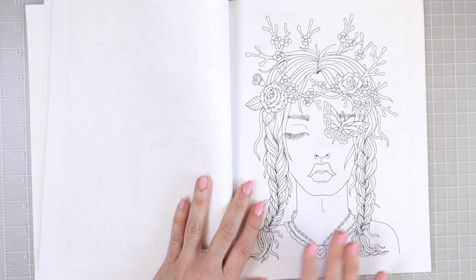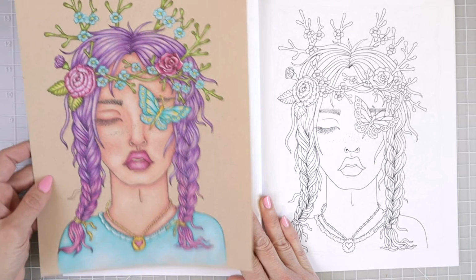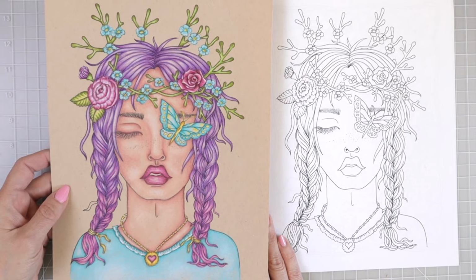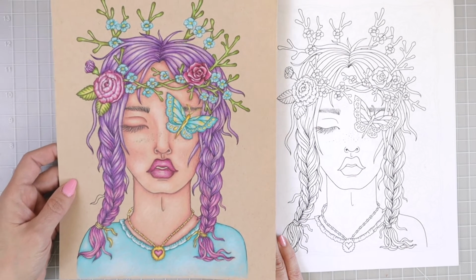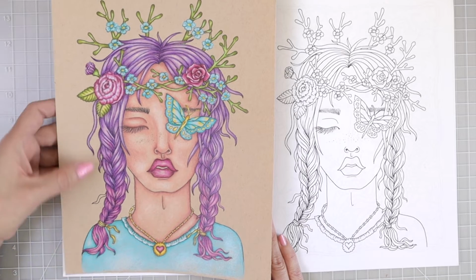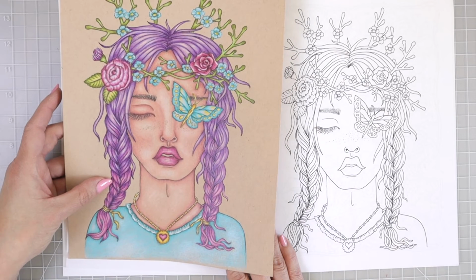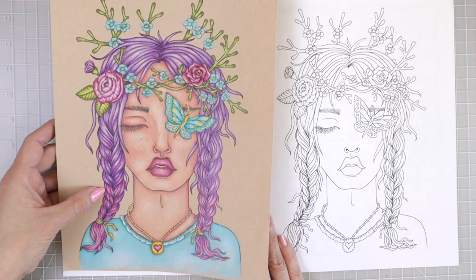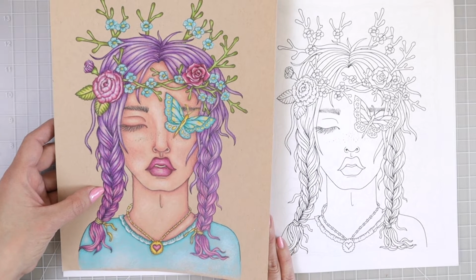Now this one is one that I did color. And again, I did print it on the toned tan paper. This one was done with Holbeins again. And I absolutely love it. I love her hair, how I did it in purple. And then as I came down here towards the end of the braids, I made them more of a pink. But I absolutely love this, and I just think it turned out really, really nice.